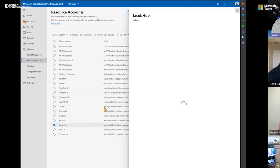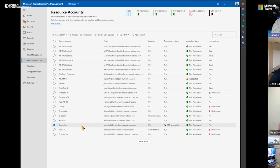Show you one that I've done this process with previously. So Jacob Hub that's sitting behind me. This is my Surface Hub for folks that aren't familiar with it yet. Surface Hub 3 is a Teams Rooms on Windows. So same process, same kind of interface you're going to see on any other Teams Rooms on Windows that you're setting up. So I've got this one already set up.